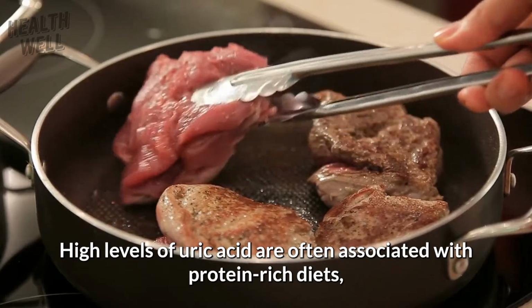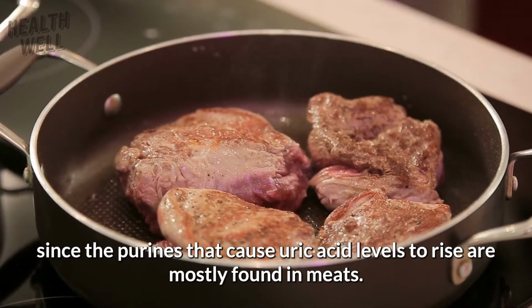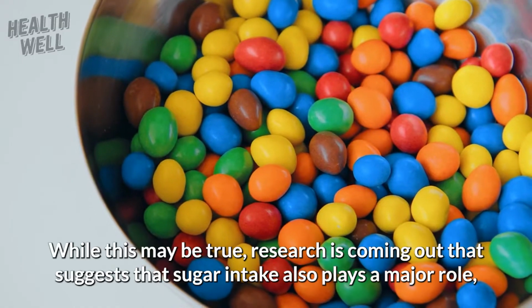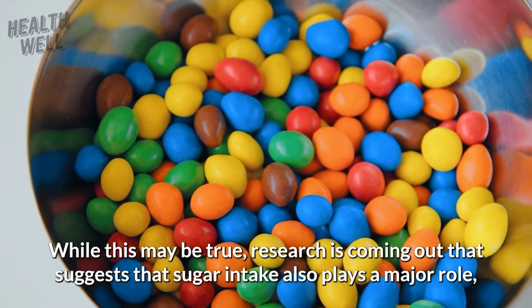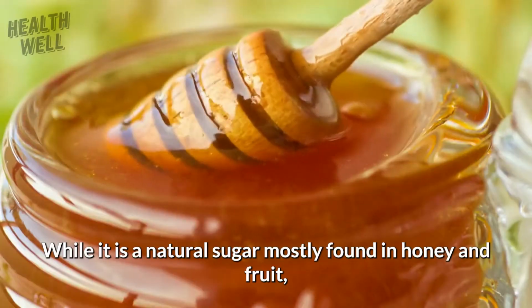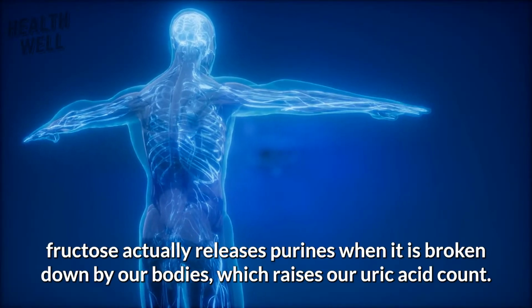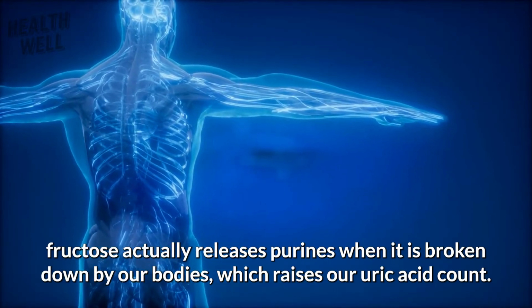High levels of uric acid are often associated with protein-rich diets, since the purines that cause uric acid levels to rise are mostly found in meats. While this may be true, research is coming out that suggests that sugar intake also plays a major role, and that this is especially true of fructose. While it is a natural sugar mostly found in honey and fruit, fructose actually releases purines when it is broken down by our bodies, which raises our uric acid count.